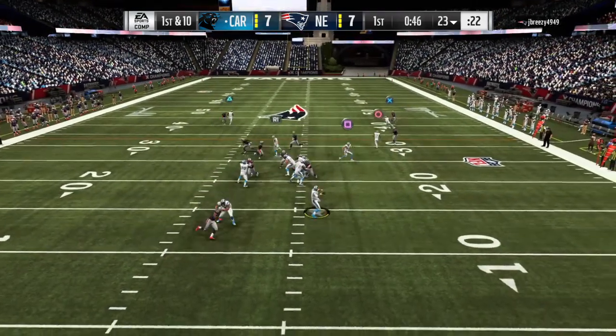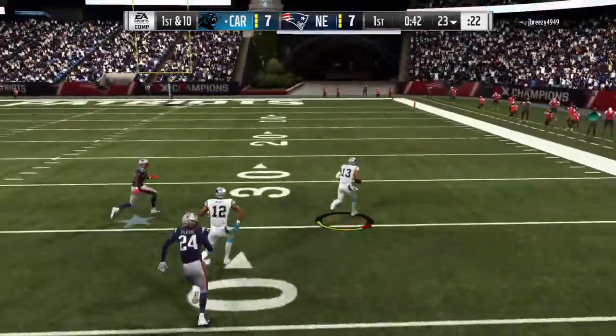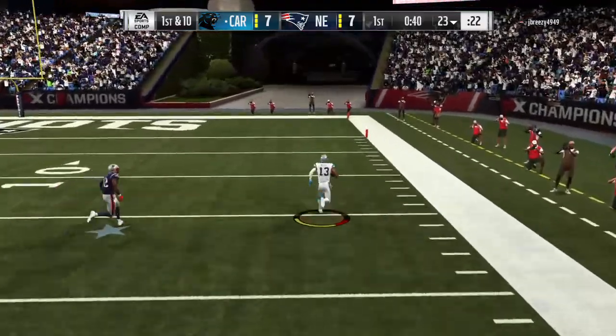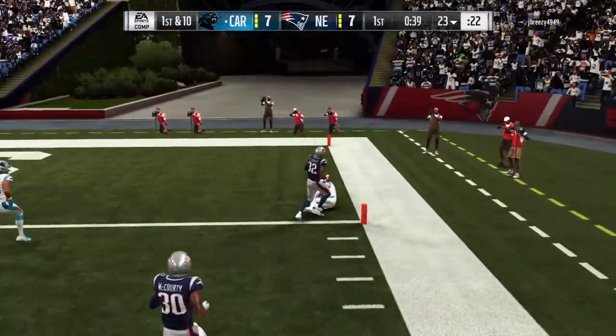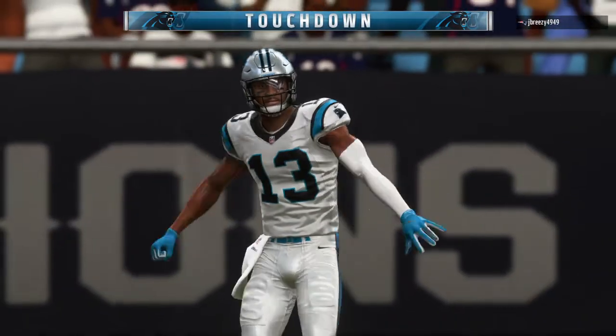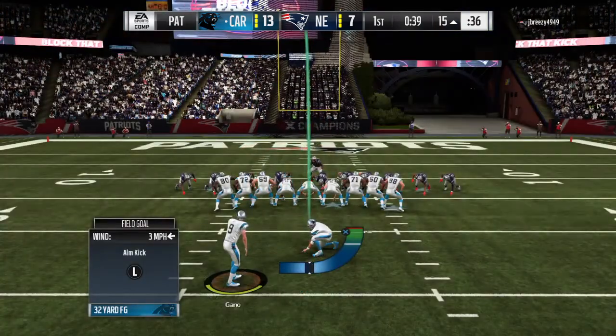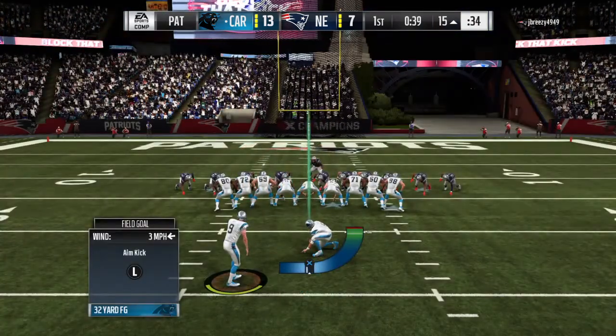Now a 1st down throw for Newton. On the catch, it's Jarius Wright. The Red Sea parts, and there he goes. Touchdown, Carolina. Cam Newton now with 2 first-quarter touchdown passes. And the Panthers strike quickly here for 6 points.